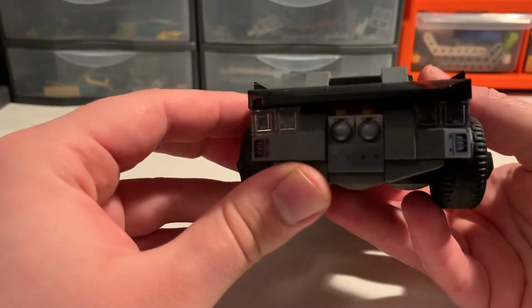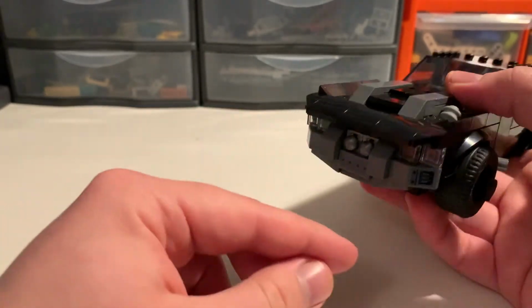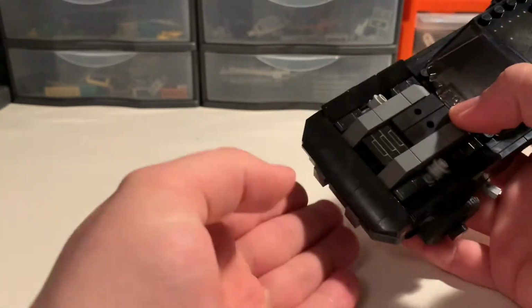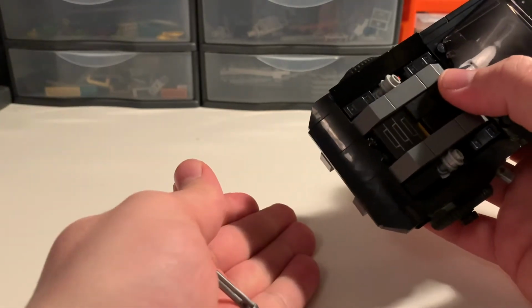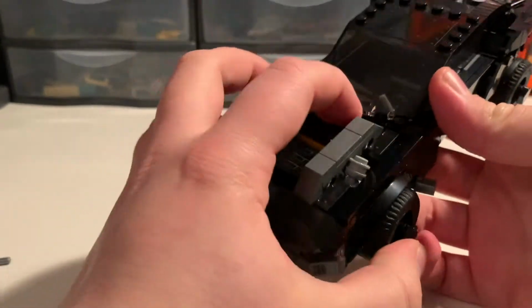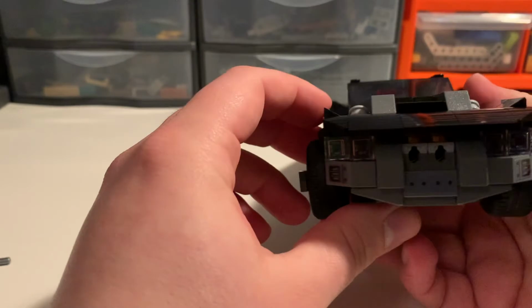You might have noticed as I was showing the front that there are two silver spring-loaded shooter heads in there, and they've actually got hidden triggers, which are these inverted 1x3 tiles. So you just press down on one and it shoots the missile out. Same for the other one. No idea if this is going to reflect an action feature that the actual car does, but it's good for play, and they're not too offensive if they are not present.